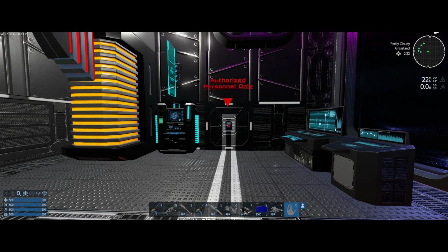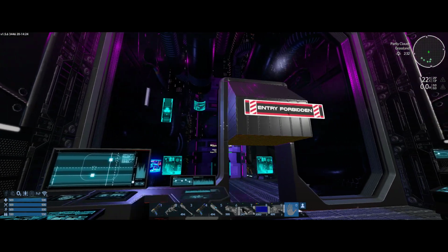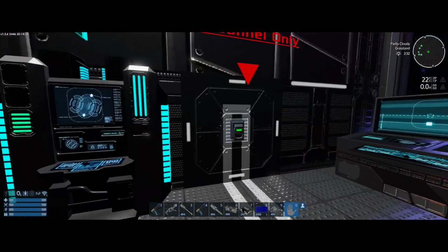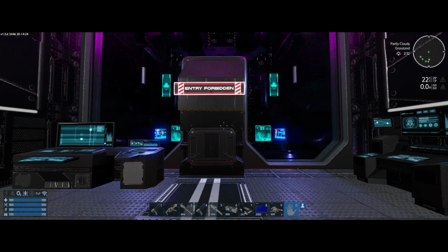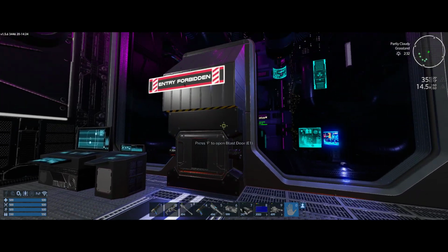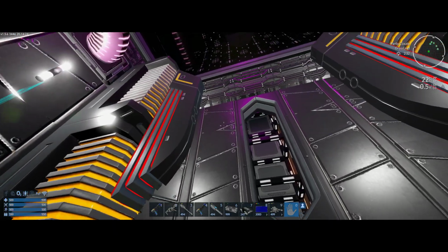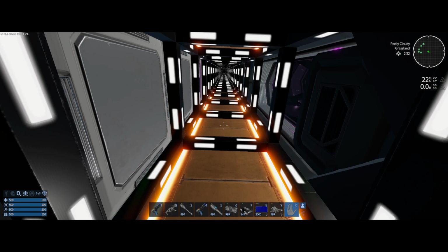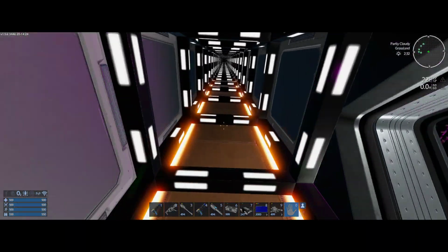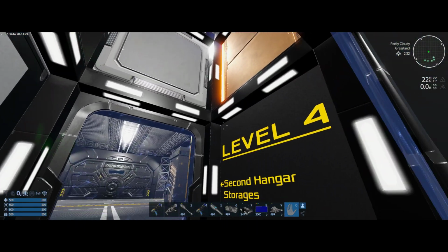Authorized personnel only. Oh, that probably opened up the door that I manually opened, I bet. Yeah. Okay, so you don't want the average crew to be traipsing around in this room. I get it. That makes a lot of sense. They'd be in there with their wrenches, like, let's turn this and see what happens. No, I'm just kidding. All right, so floor 4 here.